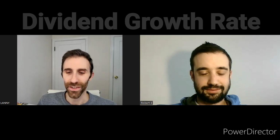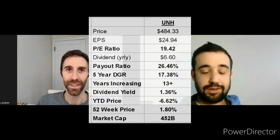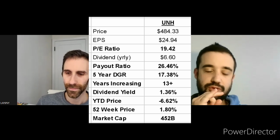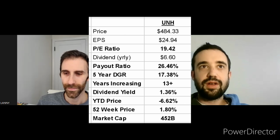The 5-year average is 17.38%. So definitely high. Definitely has still room to run too. Perfect. So let's talk about that yield. Higher payout ratio should trend to a higher yield for UNH compared to ELV. Remember, ELV's yield was 1.24%.